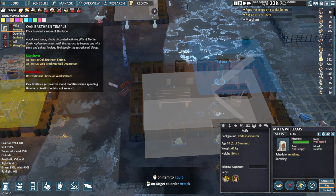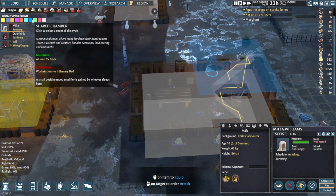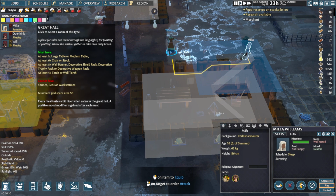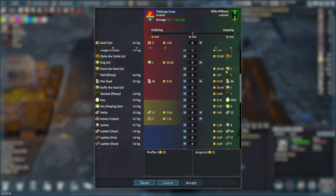Workshop, library, church, chamber, share chamber, infirmary, spare room, great hall. One larger medium table, six chairs or stools. Oh, loads of stuff. We don't have that. And this room is not going to be able to have that. Okay.